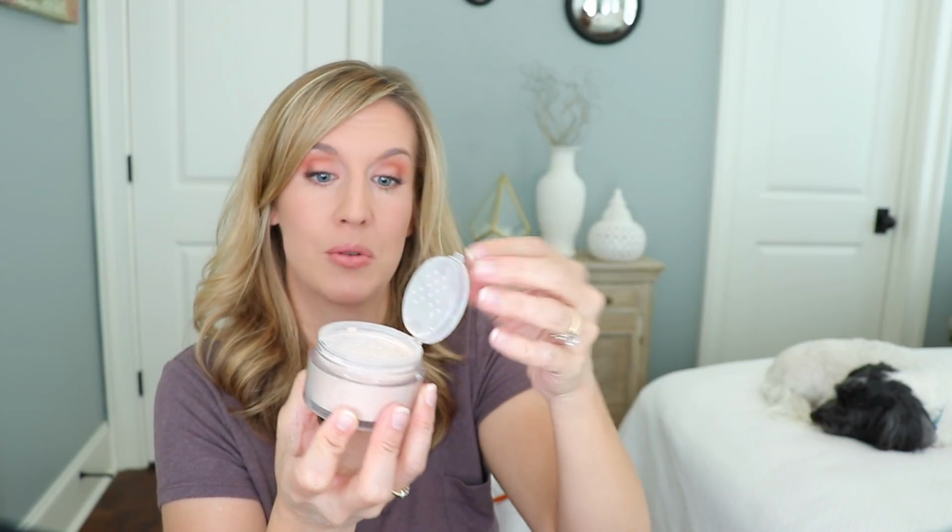You know, because there's little holes in here that plug this up. You can't shake it with the lid closed. So you have to have it partially opened, and it just leaks everywhere when you're trying to get powder out. So I think they tried to make it travel friendly, but in doing so, it just doesn't make sense. I like the packaging. I think it's really pretty. I like peach. I like gold. I think it's lovely.